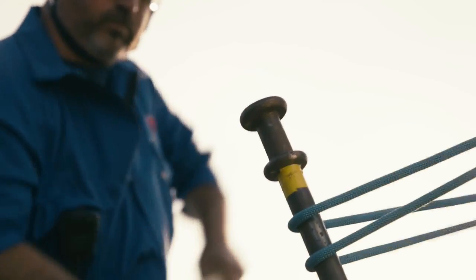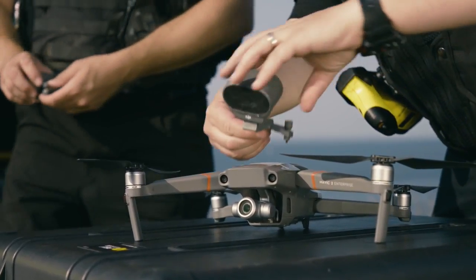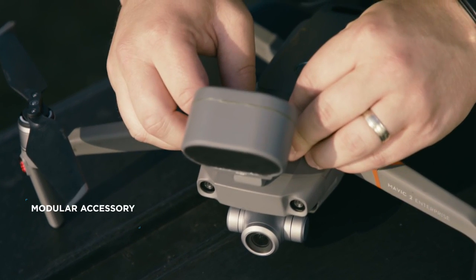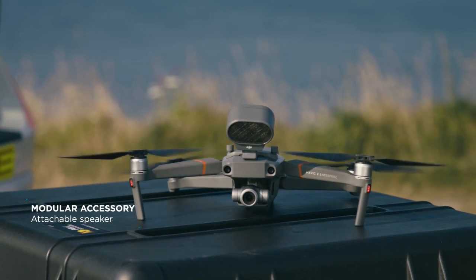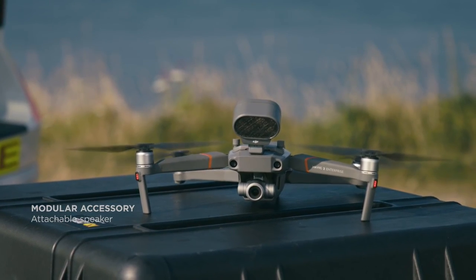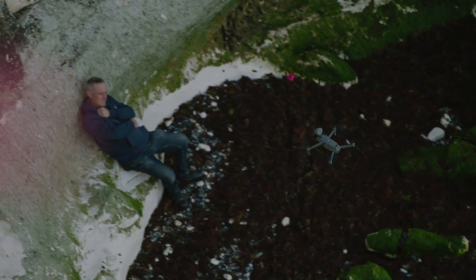The new accessories of the Mavic 2 Enterprise have opened up the door for multiple new uses. The attachable speaker allows us for the first time to communicate with people and send verbal messages. In the case of a rescue mission, we're able to reassure a victim and keep them up to date on their rescue.